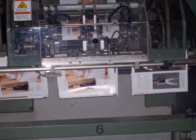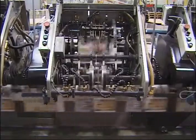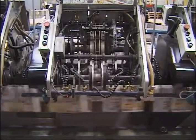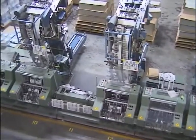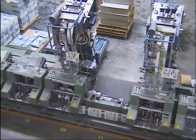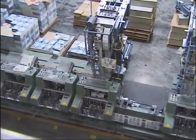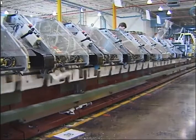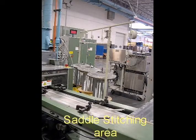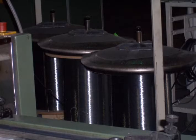The machine then opens up each individual signature and drops it onto a moving chain-driven conveyor and on top of the next consecutive signature in the book. Watch this video footage to understand how this works. At the end of the saddle stitching machine, two staples are driven into the spine of the now collated book. You are viewing some pictures of the spools of wire that are needed by the saddle stitching machine.